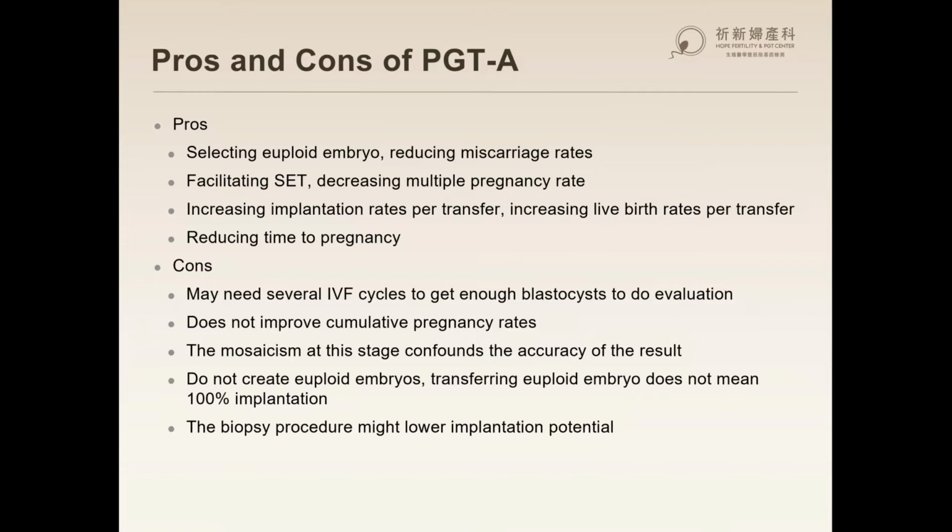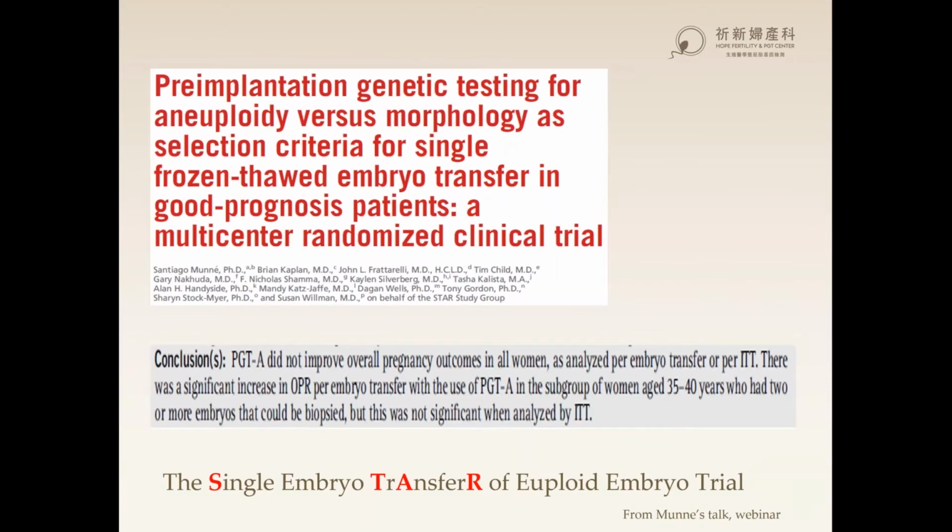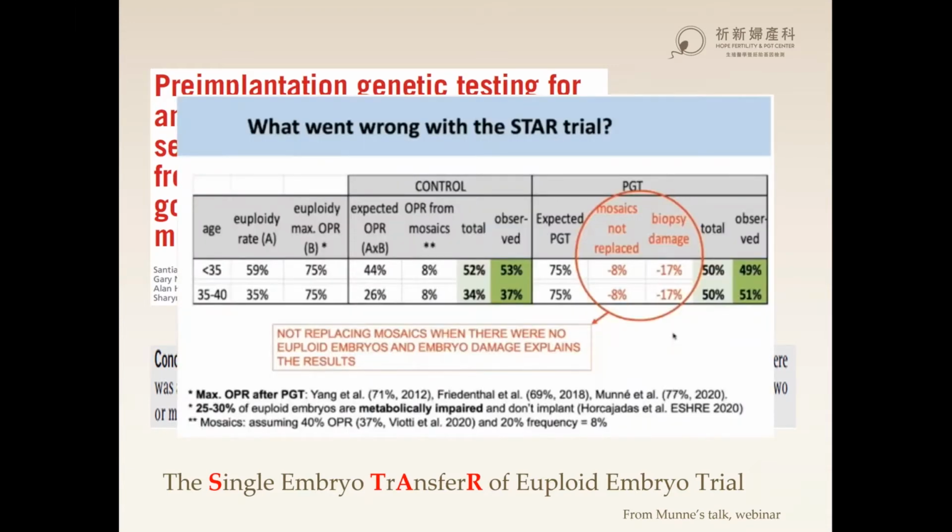Recently, San Diego Munan organized a multi-center trial called the STAR trial. They evaluated the benefits of PGT-A with NGS for embryo selection to transfer. Unfortunately, the result did not show benefits and improvements on overall pregnancy outcomes. They analyzed the possible reasons. The first, the mosaic embryos were mostly not replaced. The percentage was about 8%. The second, the biopsy procedure might have some damage on embryos to hinder growth. The percentage was about 17%.